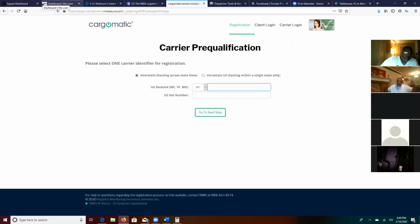I'm still new, but I'm trying to get this together. Once I get them to sign a dispatch agreement, everything that I need is going to be on that document. And if I want to sign them up for sites like this, I'll be able to do that acting as their agent. Is that correct? That's correct. That dispatch agreement gives you authorization to act on their behalf because you are a direct agent of the owner operator you have on the contract. Got you. That's what I thought.